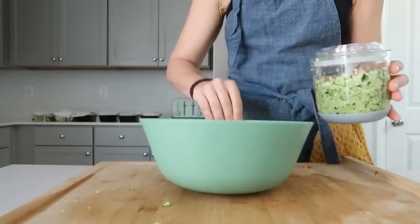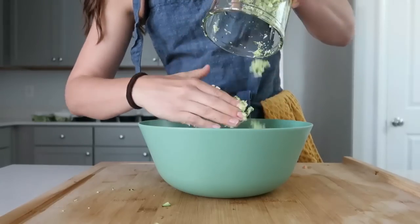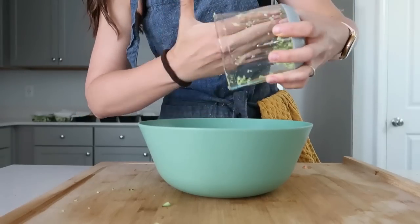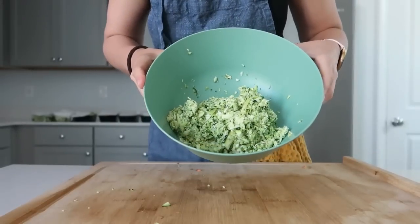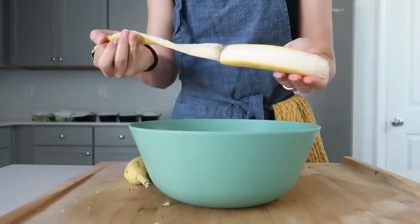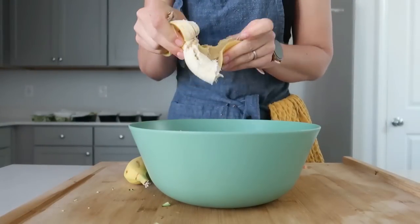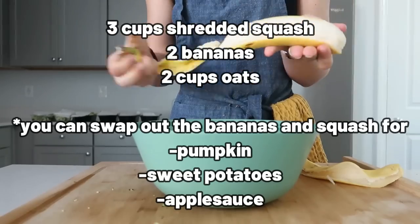You could add water, you could add nut milk. I didn't add anything additional because the zucchini is so wet that if you let the oats sit for a little bit with the zucchini and then mix it up with the banana, it should be good. But you can add a little bit of liquid if you want. So I would say that was about 3 cups of zucchini, 2 bananas, and I'm going to use 2 cups of oatmeal.